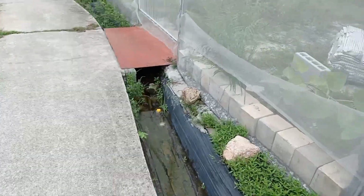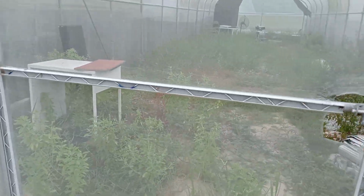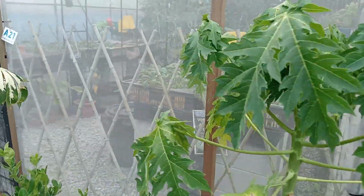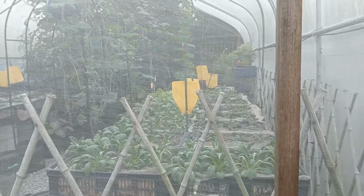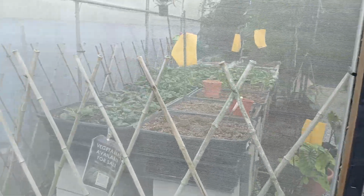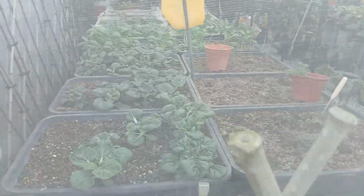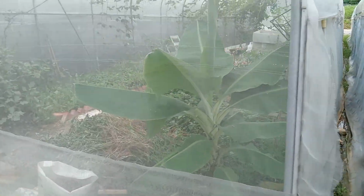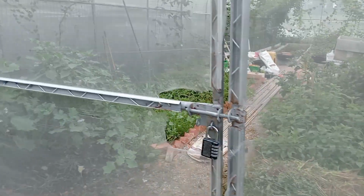Wow, look at the stream over here. This one all weeds already. Vegetable available for sales. Oh. The pork chai. Ooh, nice. This one a mess. I think they're going for hydro. Banana tree, brinjal. So the inside is all fully covered.